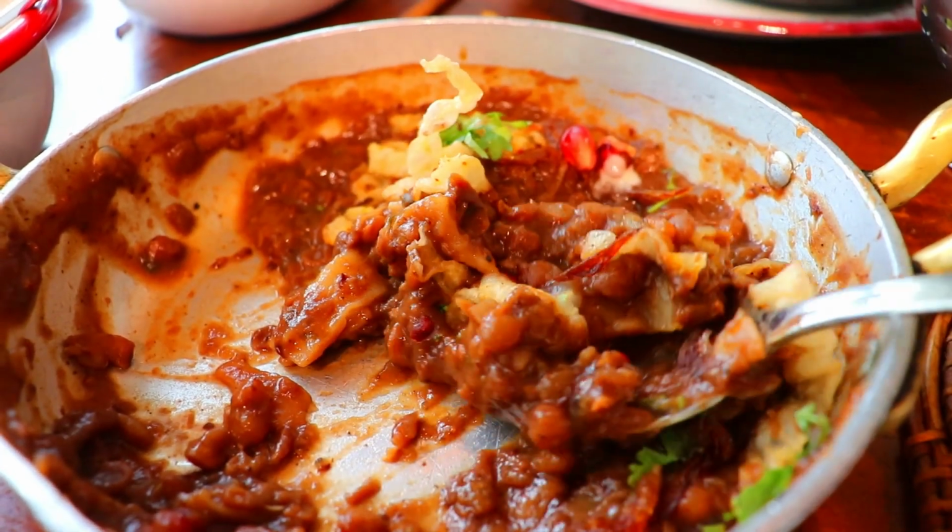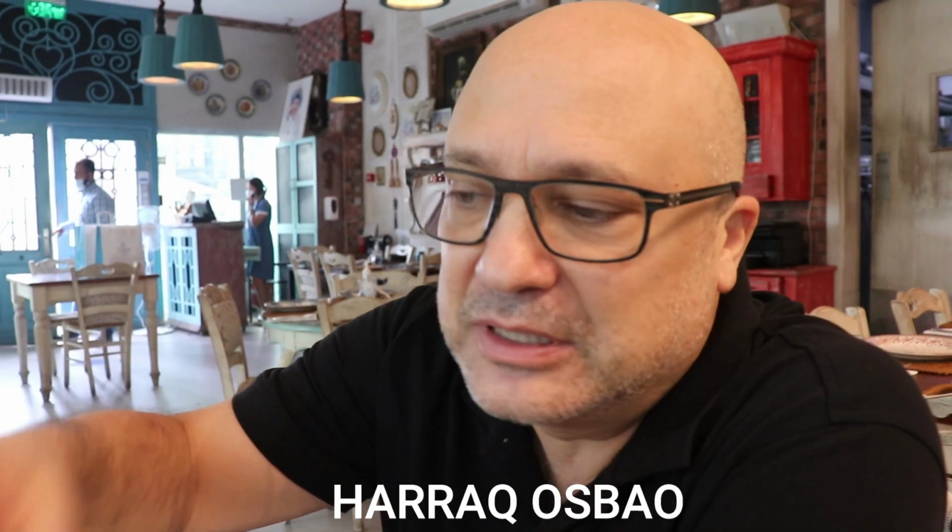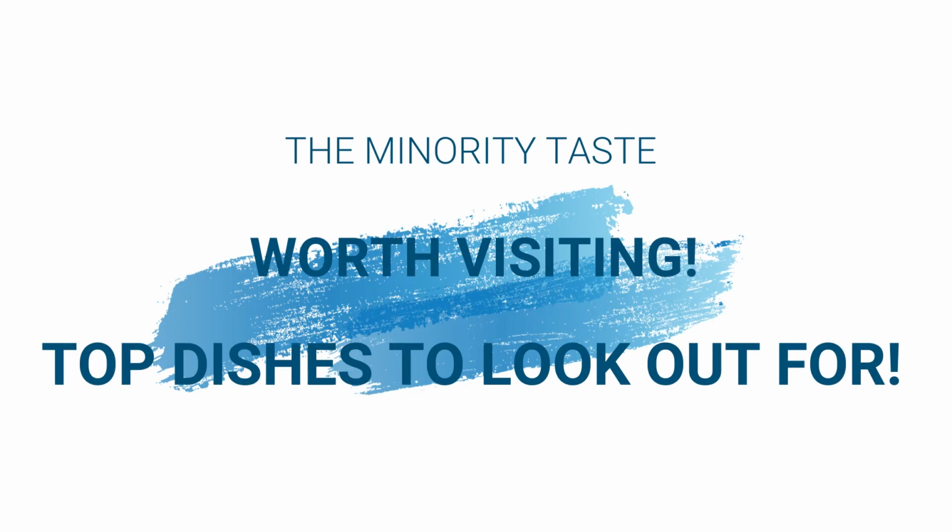A completely new find for me is this dish called harra usba, which is absolutely magic as well. Flavor? Say it again. It's harra usba. Okay, thank you. Citrusy, lemony flavor, lentil dish with pomegranate and some fried bread pieces. Definitely worth visiting. Top dishes to look out for.